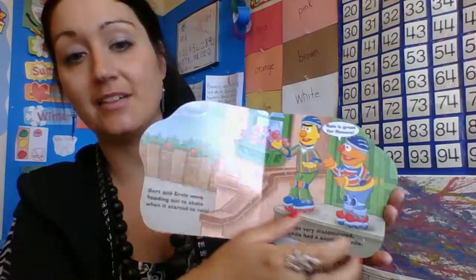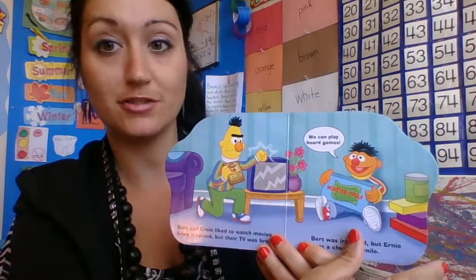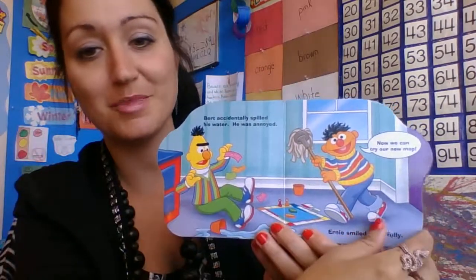As I read this story, I'm sure you noticed it was repetitive. So as a classroom activity, you can create your version of Ernie's Cheerful Smile. Maybe you could say Miss Casella's Cheerful Smile or something like that, where the students come up with examples where something happens and then they have to look on the bright side. It's fun to have a one-liner, but Ernie kept his cheerful smile. The students love when you read books like this and then together they say it with you. Ernie kept his cheerful smile.